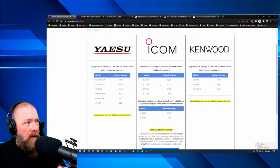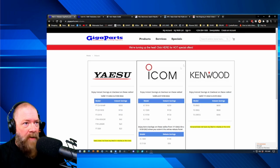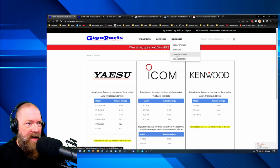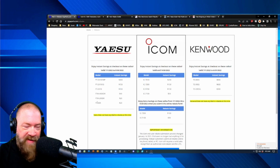Okay, so if you go to gigaparts.com, they have a section up at the top called Specials, and under the mail-in rebates, you can look at ICOM or Yaesu. I think it pretty much brings up the same page. But Yaesu right now has instant savings on certain models of their radios. So you want to look here and see who's running the deals and who's got either instant rebates or mail-in.